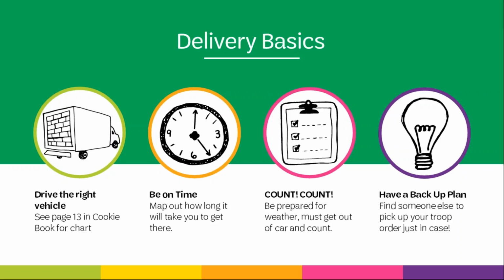This is probably the biggest thing to remember, and we're actually going to cover this again, but make sure you count. Be prepared for weather. You're going to have to get out of your car, you're going to have to verify every case that they put into your car, and you're going to have to count with them. So don't text, don't be eating at the same time, don't be taking a phone call. Really not the time to do it, because you are going to be responsible for whatever you count and sign for.